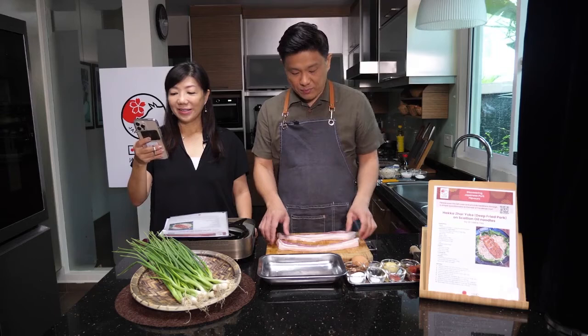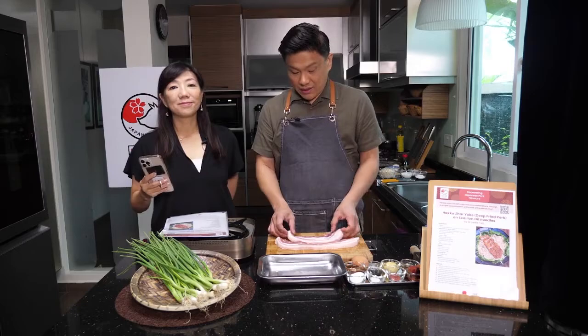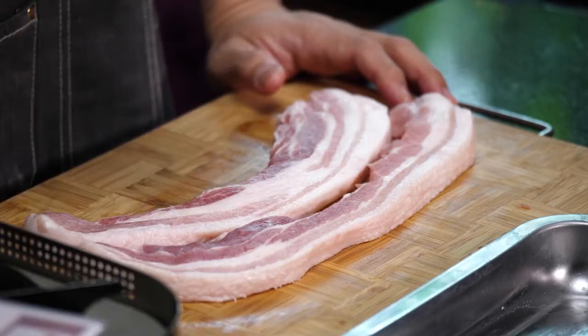The first thing we're going to do with the pork belly is marinate it. This is supposed to be marinated overnight for best flavor, but because this is a live cooking show, I'm just going to show you how to marinate and then later we're going to fry it straight away.